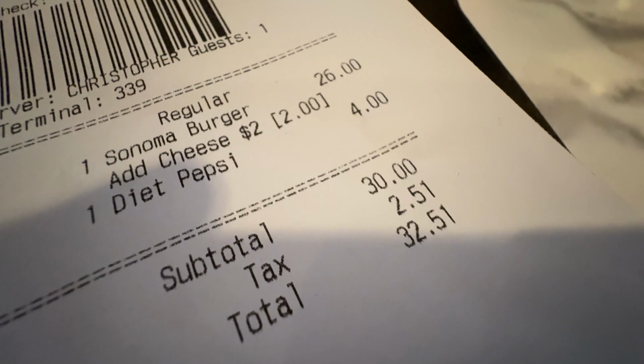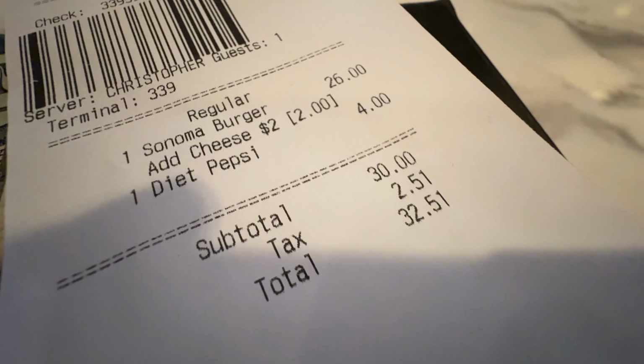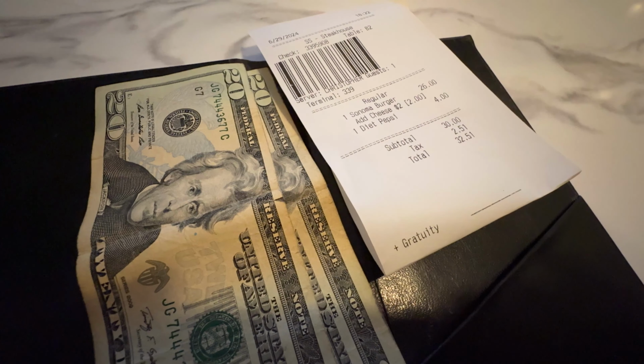So 26 bucks, $2 for cheese, or whatever, $32. So 40 bucks.